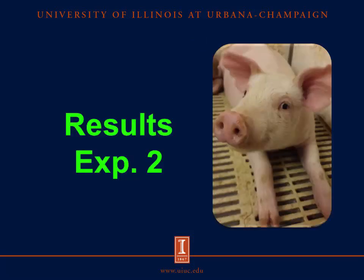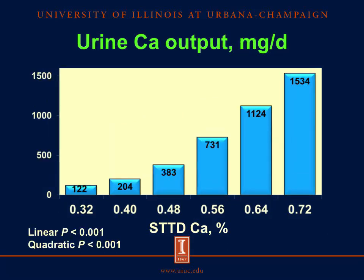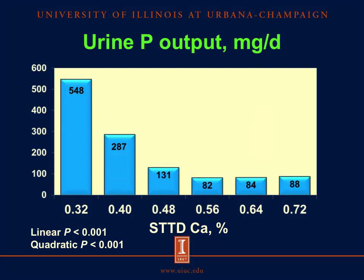Now let's move to the results for the second experiment. This is the absorbed calcium in grams per day, and we can see that as we increase the digestible calcium in our diets, we increase the amount of calcium absorbed by the pig. Also, the amount of calcium excreted in the urine increased as we increase the digestible calcium in the diets. However, the amount of phosphorus excreted in the urine decreased as we increase the digestible calcium in the diet. And this is because to retain phosphorus, we need to have enough calcium in the diet. So if calcium is deficient, the pig is not able to retain all the phosphorus and will excrete it in the urine.